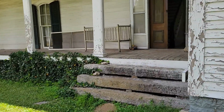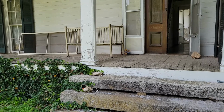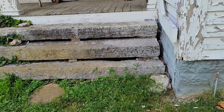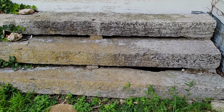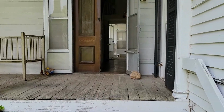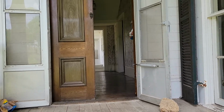So this is the front. There's the creepy little crib that I have a really fun project for, so really excited about that. These look like concrete, but they're not. They're actually stone. They're hand hewn. They have been here since the house was built in the 1870s. There's a creeper in the doorway. It is. Anyway, this is the front door.